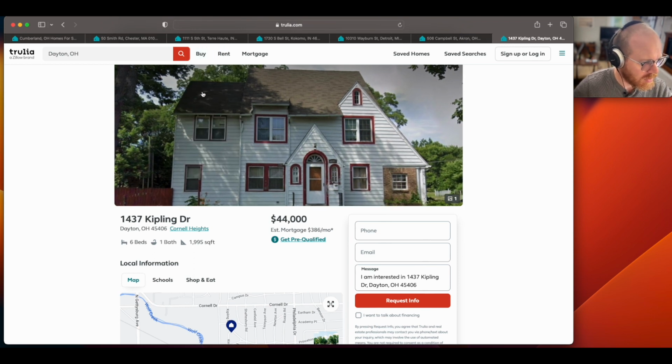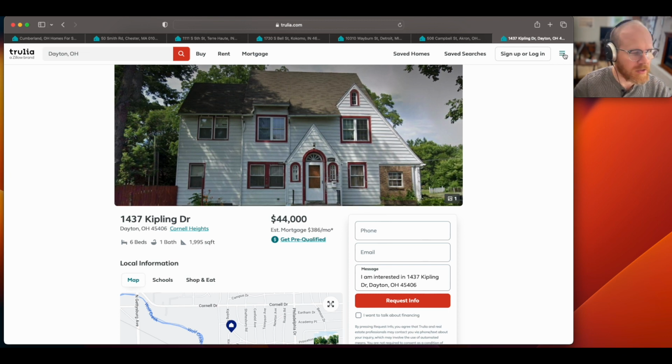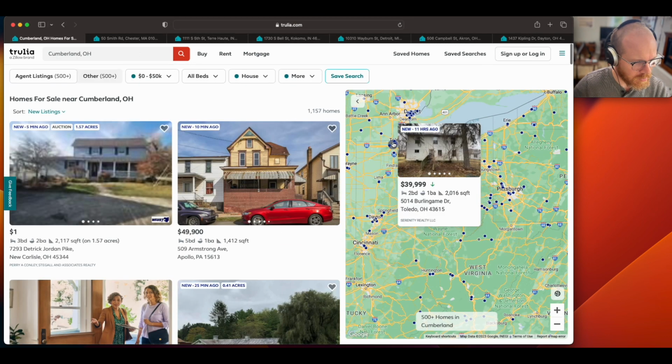Good looking roof on this house. Not a bad looking house. We got some brick. It's kind of funky, but it looks cool. It's like there was an addition of some sort put on this at one time, is my guess. Got a little one in the background. Go to Toledo.